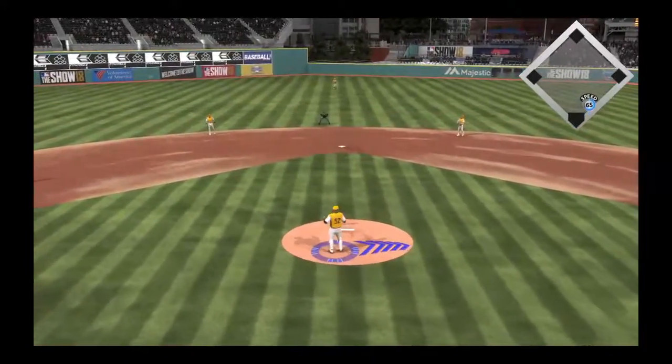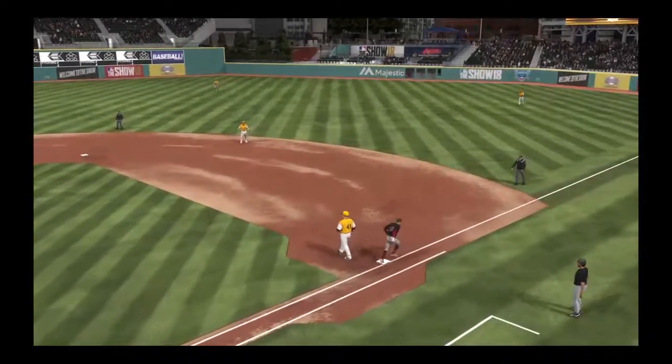Slow roller back to the mound. Throw to first in plenty of time.